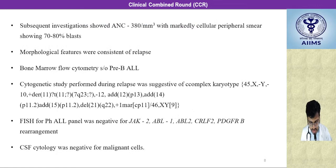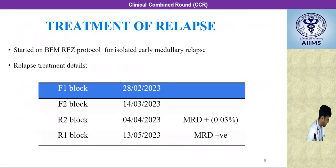Subsequent investigations showed that the ANC was 380 per cubic millimeter, with a markedly hypercellular marrow showing 70 to 80% blasts. Morphological features were consistent with relapse. Bone marrow flow cytometry was suggestive of pre-B ALL. Cytogenetic studies were then performed during relapse, which suggested a complex karyotype in the child. FISH for the Philadelphia-like ALL panel was also performed, which was negative for JAK2, ABL1, ABL2, CRLF2, and PDGFR beta rearrangements. And CSF cytology was negative for malignancy. Further treatment of the relapse will be shared by Dr.